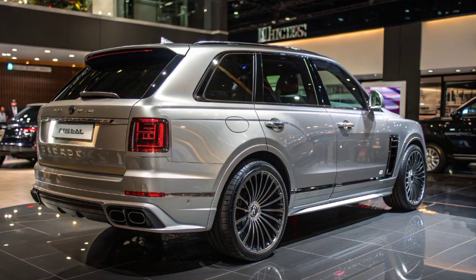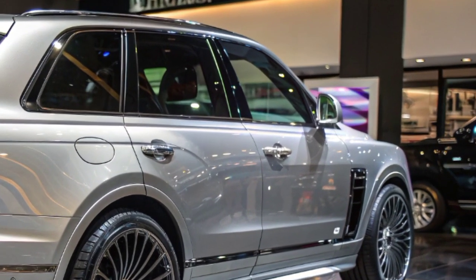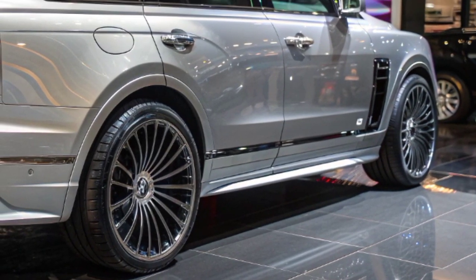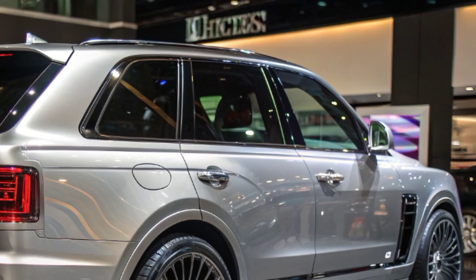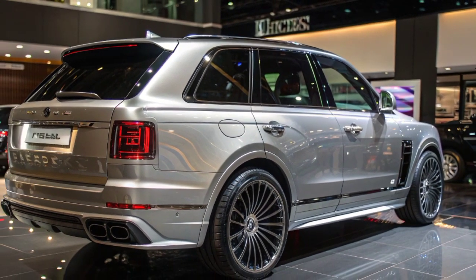To sum it up, the 2026 Subaru Ascent looks like it's shaping up to be more than just a refresh. It could be a real game changer for Subaru in the three-row SUV segment. With its expected upgrades in design, tech, and possibly electrification, it's definitely one to watch.